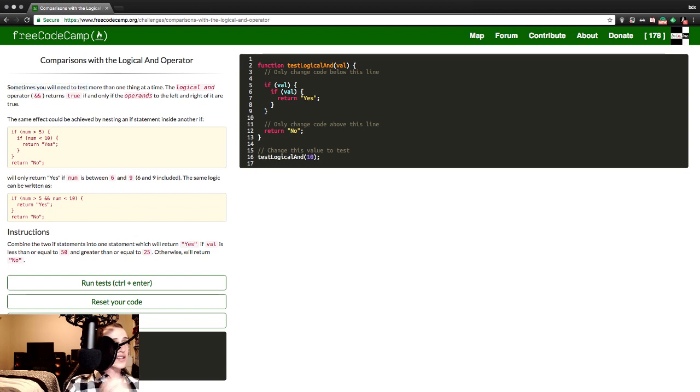Sometimes you will need to test more than one thing at a time. The logical and operator, double ampersand, returns true if and only if the operands to the left and the right of it are true.